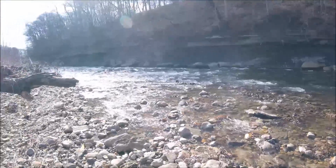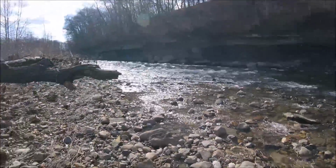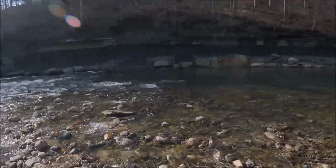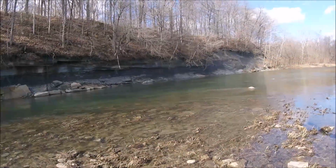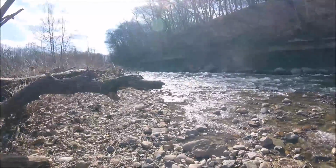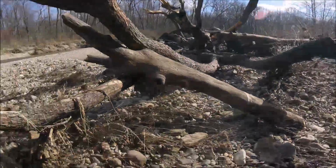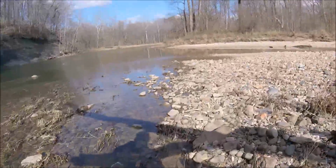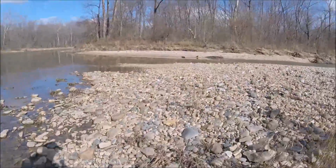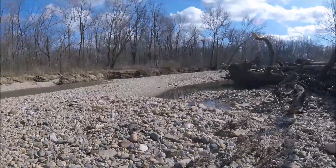Wow, that's pretty. Very pretty. I don't know if I can get to the other side of it or not. Not the other side, but down the creek a bit.